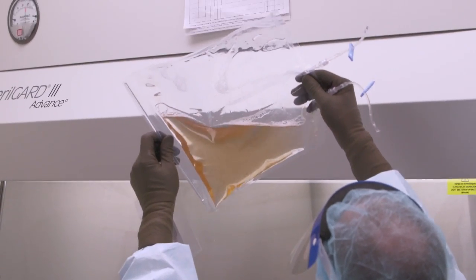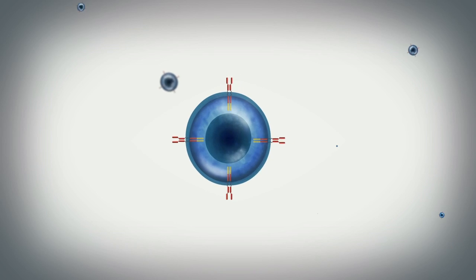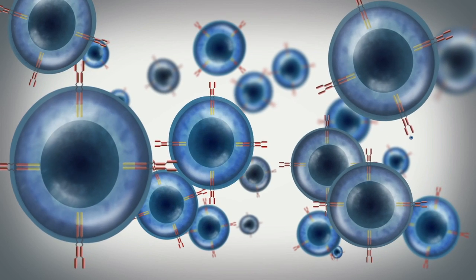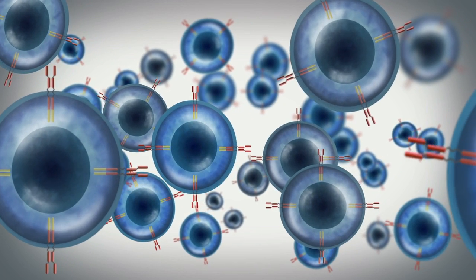Over the next 1 to 2 weeks, more of these engineered cells are grown in the lab. This process generates an army of tumor hunter cells, and if successful, hundreds of millions to billions of engineered cells are prepared for infusion back into the patient.